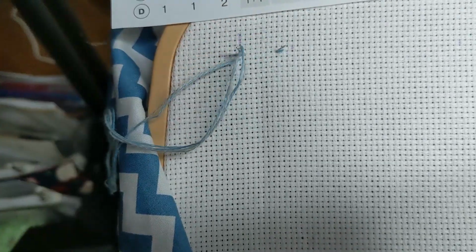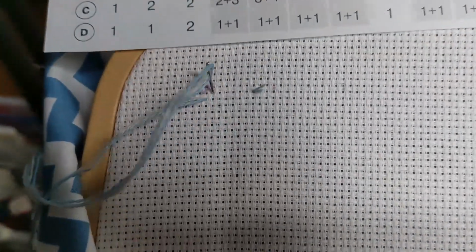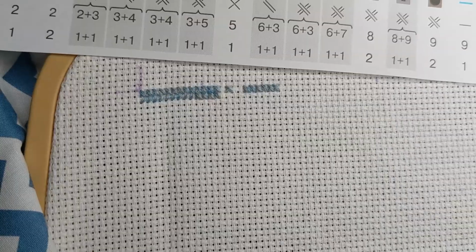The first stitch is a blend, of course. And that's it, the first half stitch is in, woo! I'm gonna have to redo that, my end's just gone. What it will be.